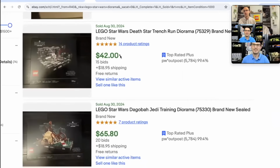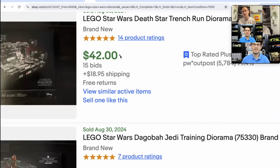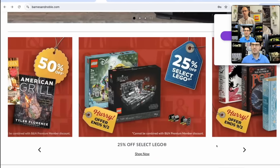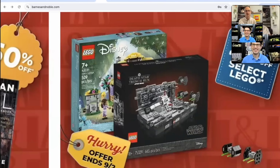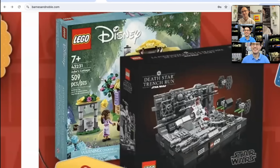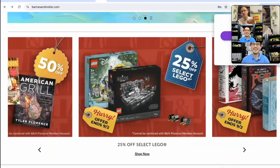All three of these are selling well under their MSRP. Here's the Death Star going for about 60% of its MSRP. Looking here on Barnes & Noble, we have 25% off LEGO, including this set that's 9 months retired. And what's that behind there? Oh, I see it. Asha's Cottage, available 25% off. Maybe you want to pick some of those up, Kevin.